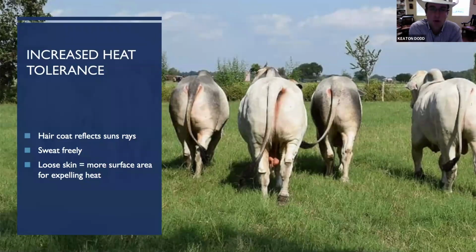All right, we'll talk about Brahmans in terms of them improving heat tolerance. Many of us know that they're obviously very, very tough and can handle some heat. But a few of the reasons: one is their hair coat's naturally built to reflect the sun's rays. And so instead of bringing in extra heat, like maybe a black-hided animal that's got a lot of hair will do, they actually expel the heat naturally.